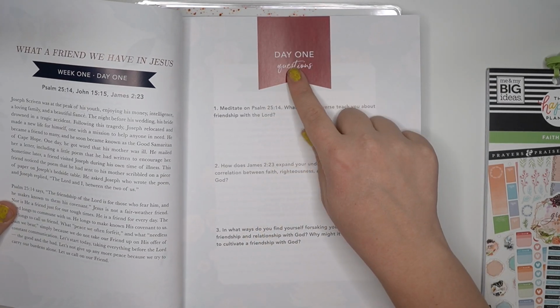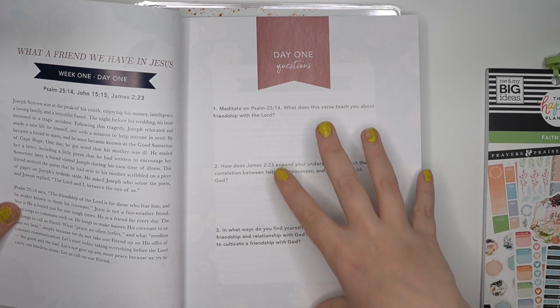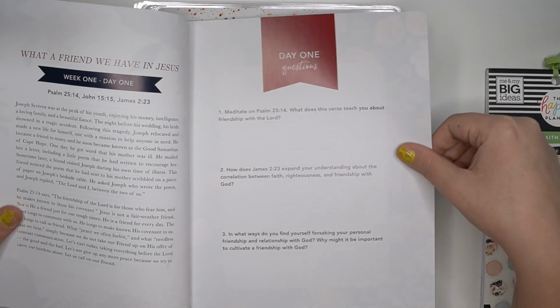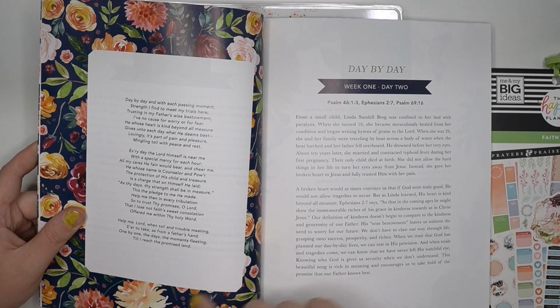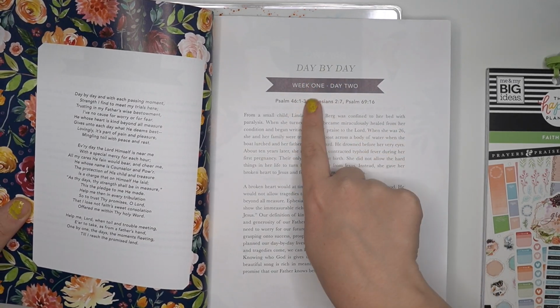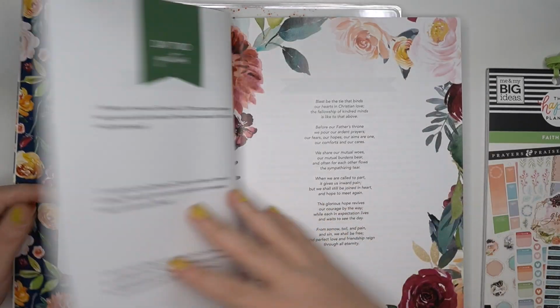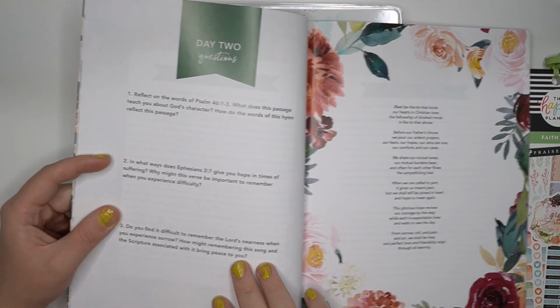And then there's day one questions, so then you'll be able to answer the questions. You can either write them in here, or I can show you some other ways that I've written them before as well. And then when you turn the page, you have another hymn here. This one is day by day, and then you'll see week 1, day 2. Here's the writing about the song day by day, and then the questions here to reflect on.